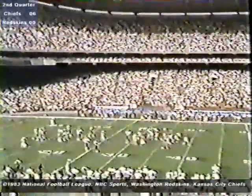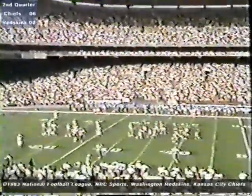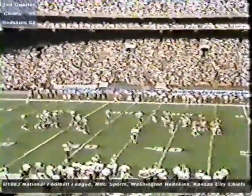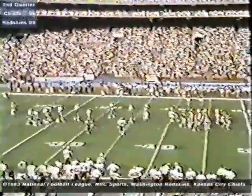And I don't believe those were at the same area. I think no, they weren't. One was on one side of the field and one was on the other side of the field. That's right. So it'll be second down and 20.